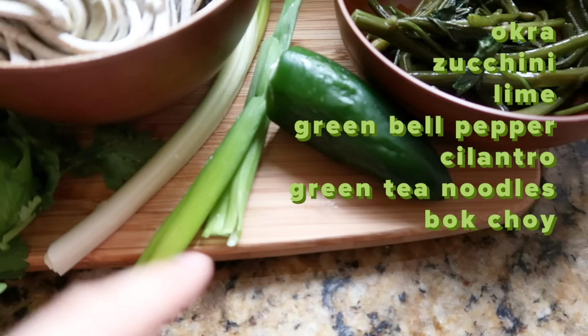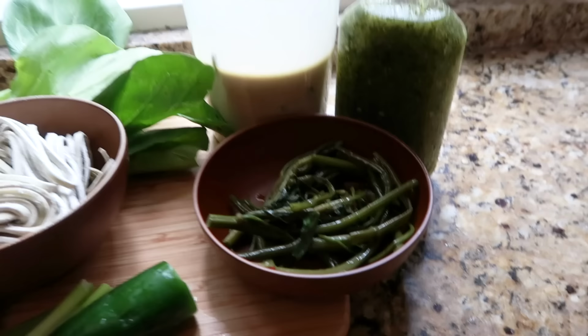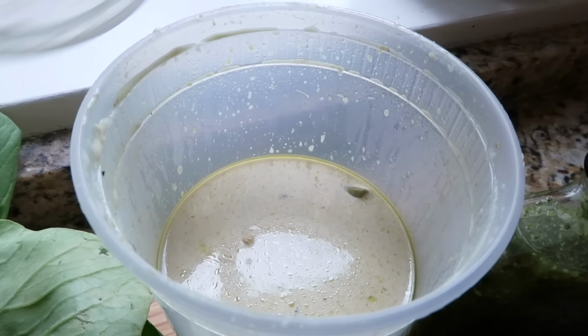There's bok choy, which has always been a staple for me growing up. And then over here, I just have some scallion, a jalapeno. A few of these items will be used more for garnishing purposes. And then over here, I actually have some leftovers that I ordered yesterday. This is a Thai green curry from one of my favorite restaurants here in New York. The restaurant is called Fish Cheeks. This is one of my favorite curries from them.